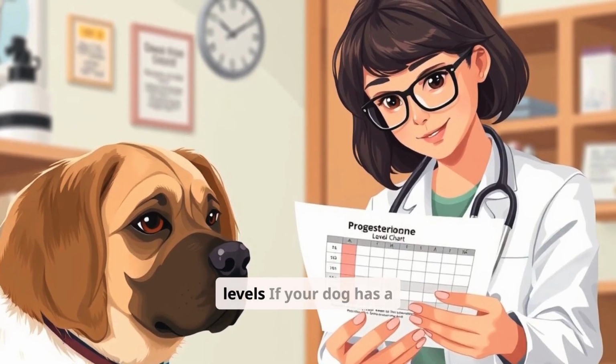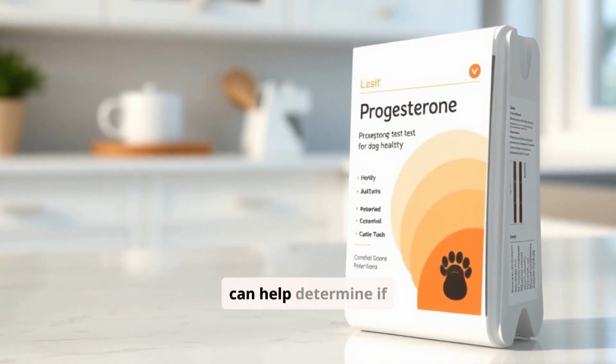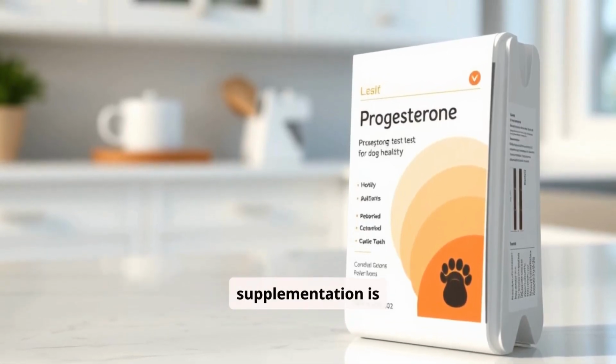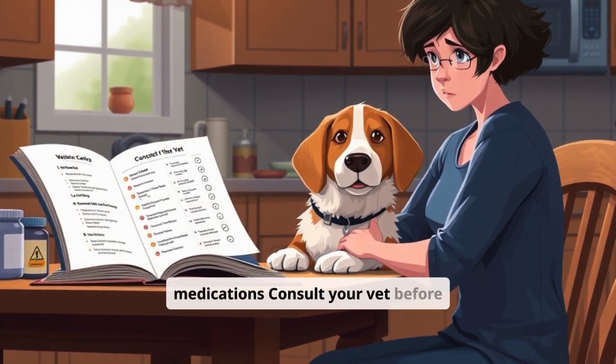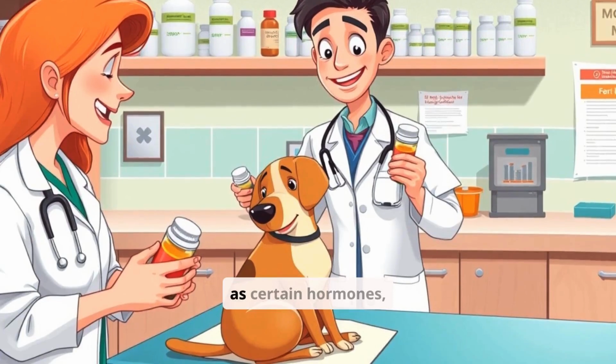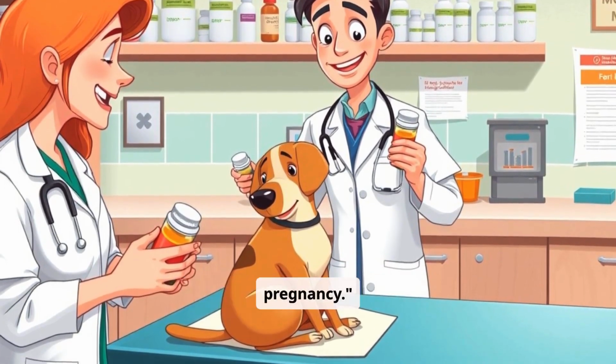Monitor progesterone levels. If your dog has a history of pregnancy loss, checking hormone levels can help determine if supplementation is necessary. Be cautious with medications. Consult your vet before administering any drugs, as certain hormones, steroids, or antibiotics can negatively affect pregnancy.